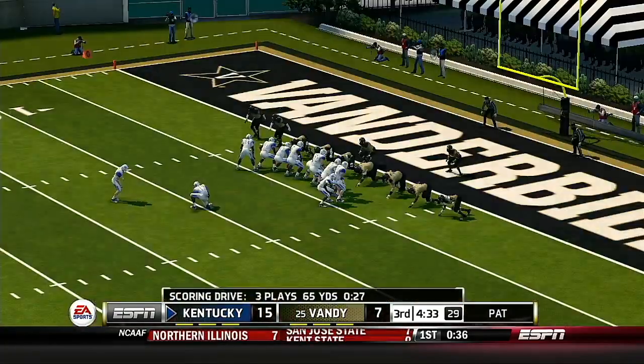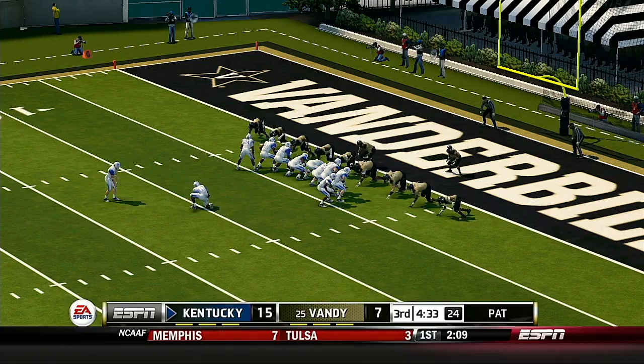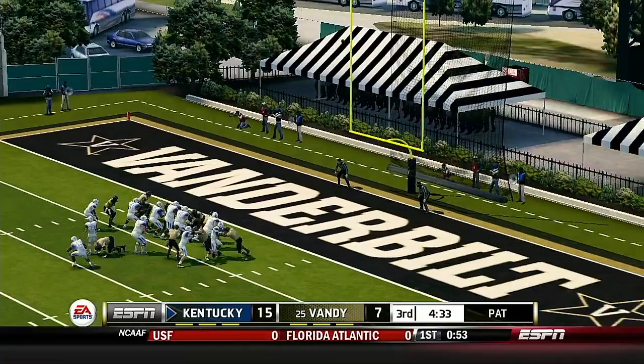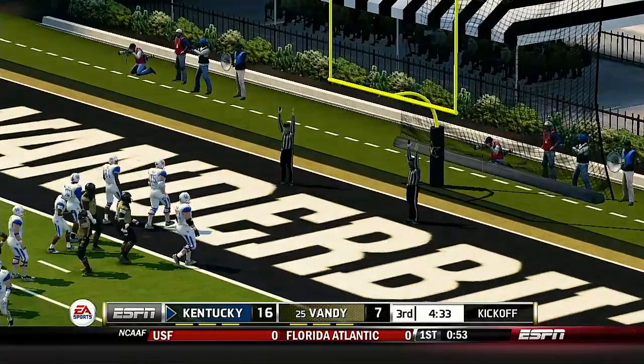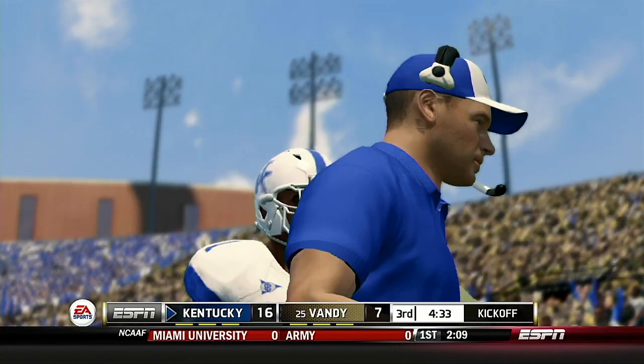Getting the ball into the end zone. That's what we saw right there. Big extra point here. It'll put him up by two scores. And he adds the extra point. So a short three-play, 66-yard drive. And that's good for a touchdown.